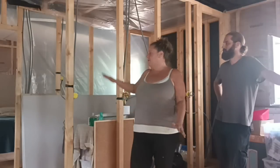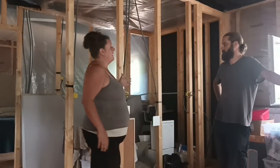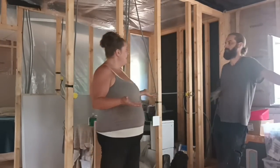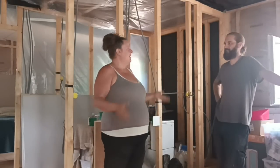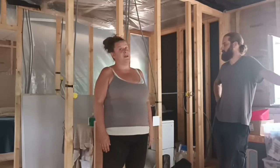But the only goal for today is to put the gypsum on the bottom part of the wall that separates our main living area and the bathroom. We have 10 sheets. If things are going well, we can do more. If things are not going well, we're going to take a break, reassess the spirits, reassess the mood, reassess everything, and then continue maybe tomorrow.